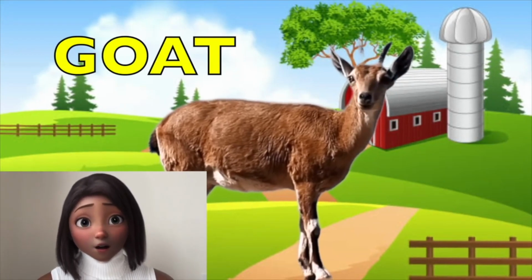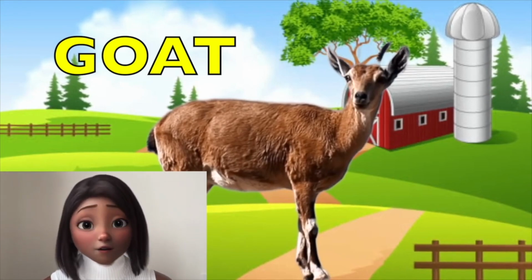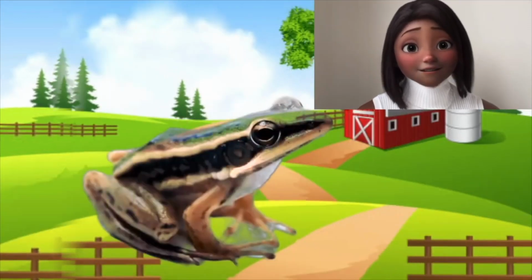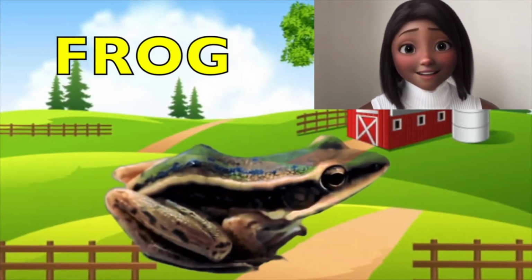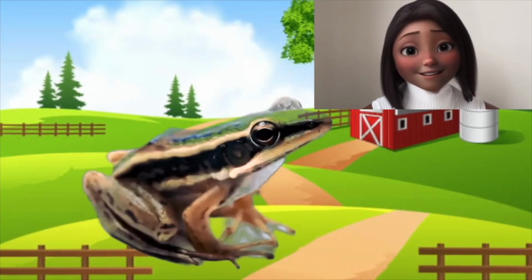This is a goat. A goat goes. Can you mimic the sound that a goat makes? You did amazing. This is a frog. A frog goes. Can you mimic the sound that a frog makes? Ribbit, ribbit, ribbit, ribbit. Good job.